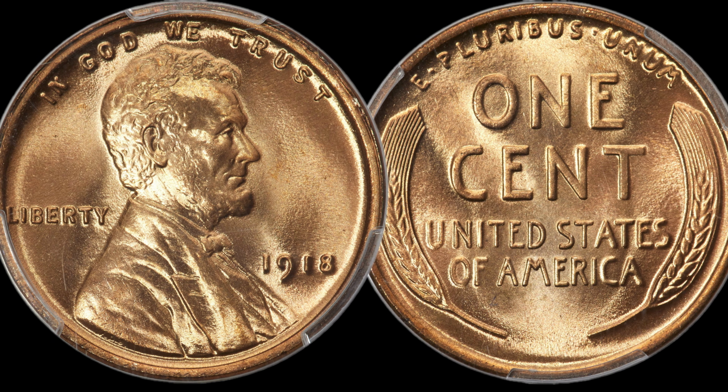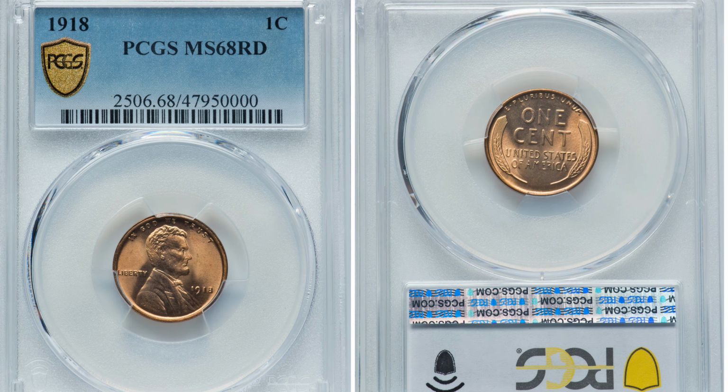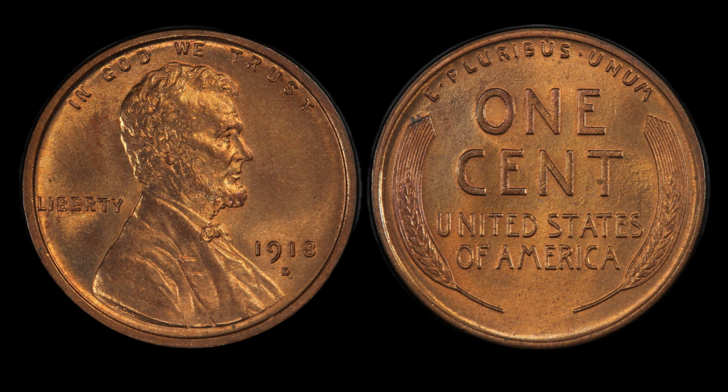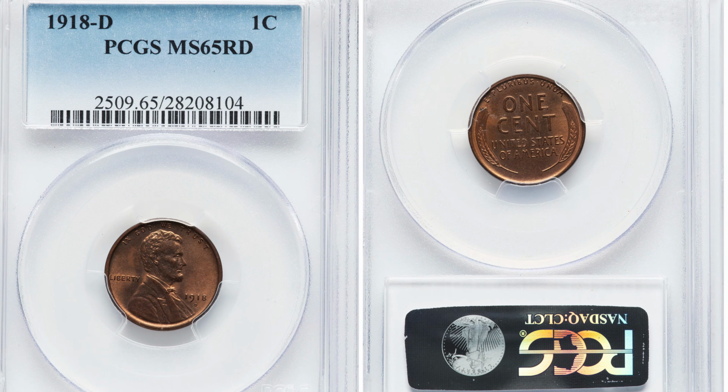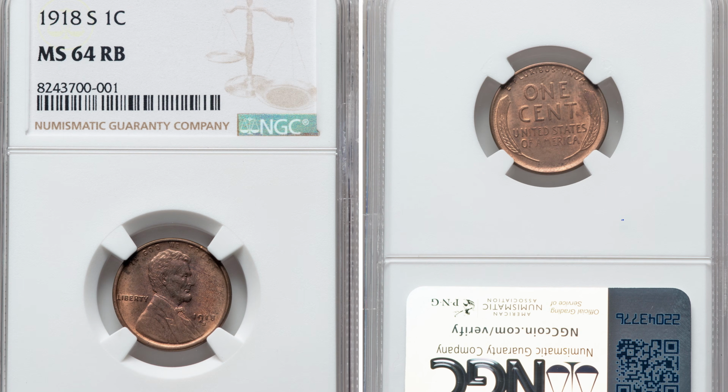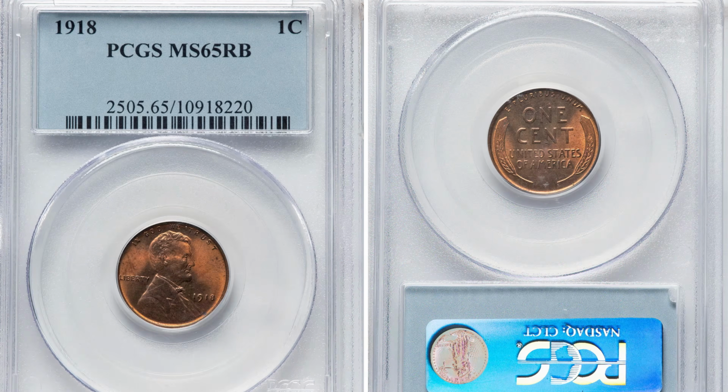3 mints produced cents for this year: Philadelphia with almost 300 million of them, Denver with 47.8 million, and San Francisco with 34.6 million. All were made from that classic bronze alloy, 95% copper, 5% tin and zinc, all weighing 3.11 grams. And though mintages were high, what truly matters for collectors today isn't how many were made, but how few survived. So let's explore 4 examples that define what makes the 1918 cent so fascinating, from affordable gems to that once-in-a-lifetime rarity.